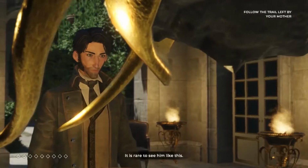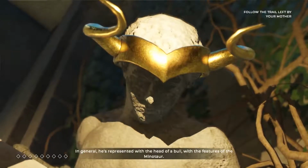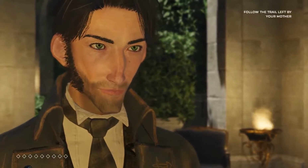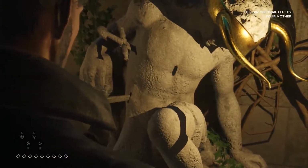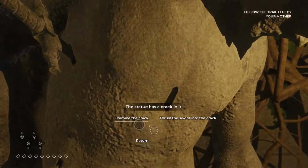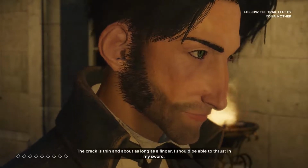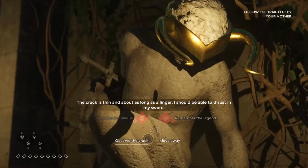Asterion. It is rare to see him like this. In general, he's represented with the head of a bull, with the features of the Minotaur. The famous son of Minos and Pasiphae. This statue has a crack in it. The crack is thin and about as long as a finger. I should be able to thrust in my sword. Let's go.